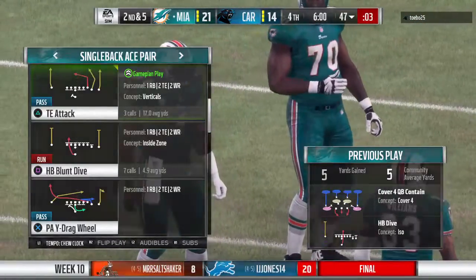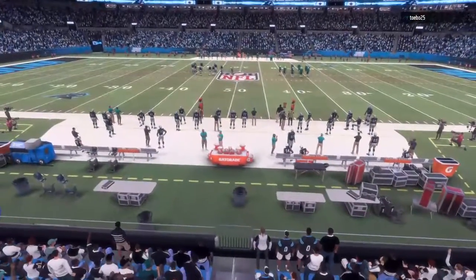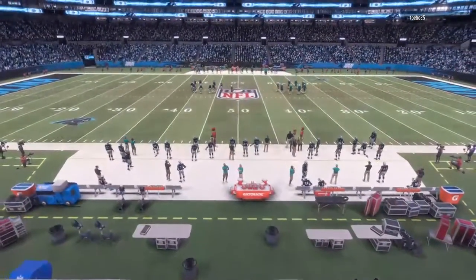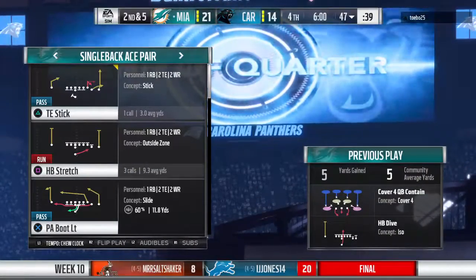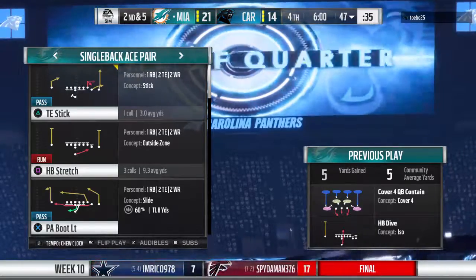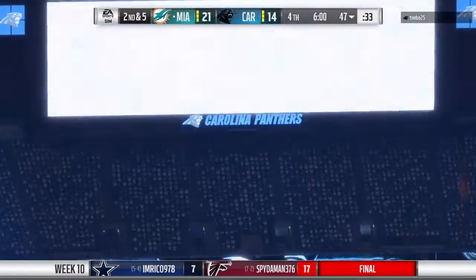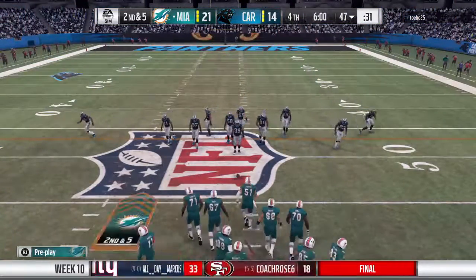The play clock's running down. And we're back now in Charlotte. It's Dolphin football. It's also Dolphin lead to begin quarter number 4. Second down following the run.